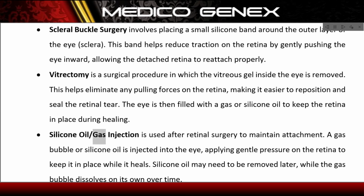Silicone oil or gas injection is used after retinal surgery to maintain attachment. A gas bubble or silicone oil is injected into the eye, applying gentle pressure on the retina to keep it in place while it heals. Silicone oil may need to be removed later, while the gas bubble dissolves on its own over time.